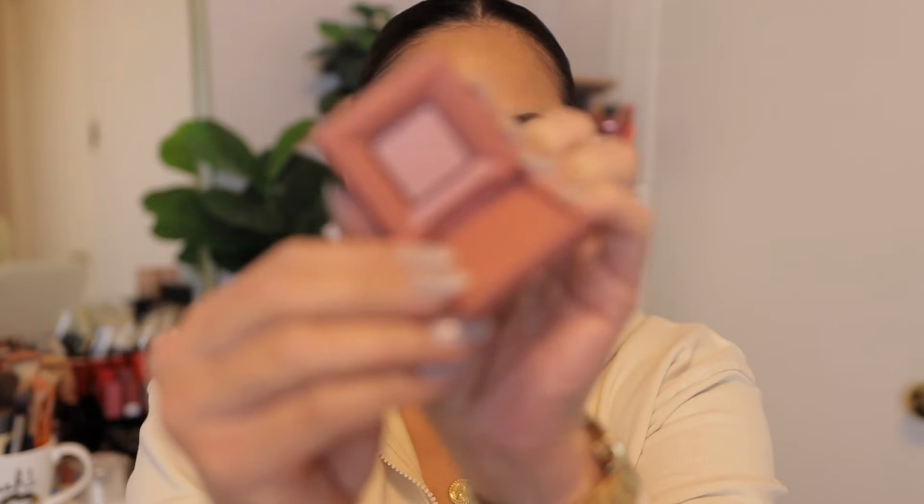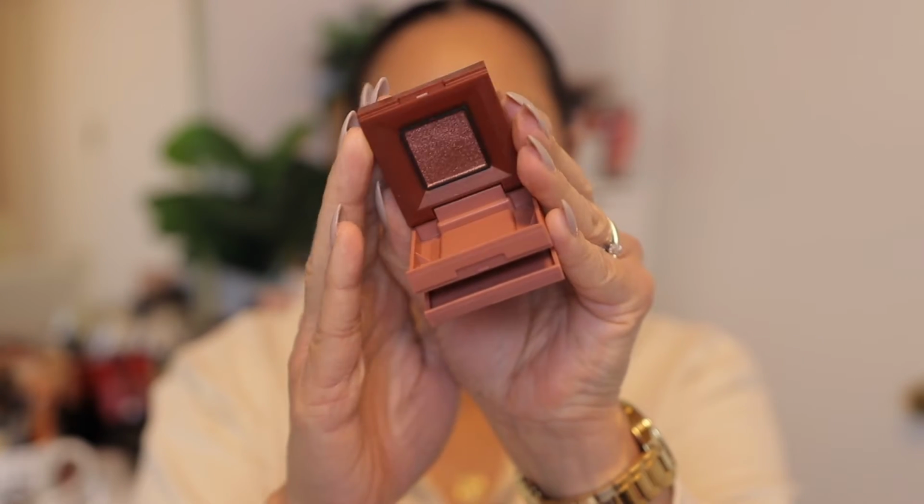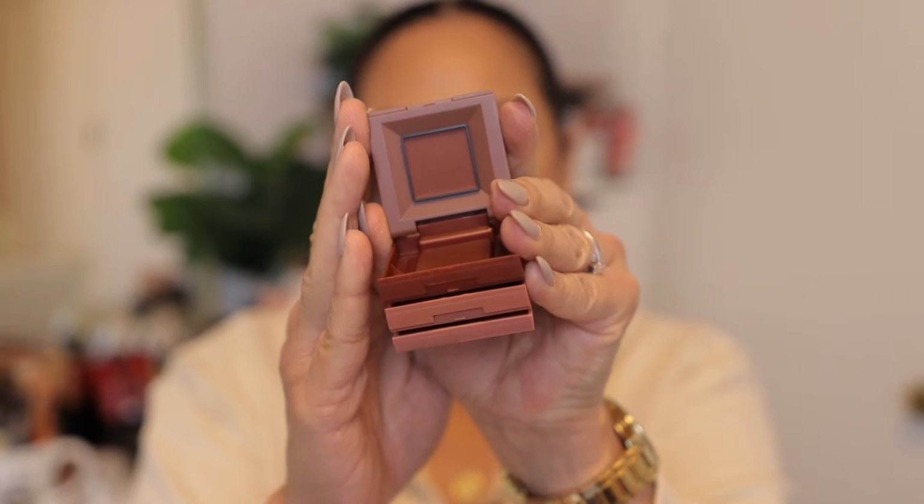This one's West 4th and Perry Street. I think these two are the newer ones in the line, but this is the matte shadow. Of course, there's a beautiful metallic shadow and then another matte shadow. But I thought these would be perfect for fall. So I may do another fall look using drugstore product, putting these in there.